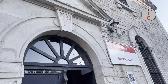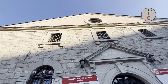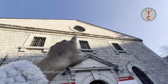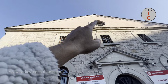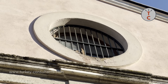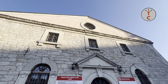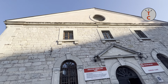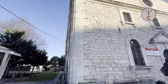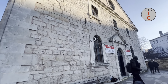Now it's called Arnavutköy Osmanlı Cami, and you can tell by these designs, this architecture, there's always a circle over here, and it's a rectangular shape, and these windows. This used to have a cross once upon a time. Obviously they removed the crosses from the windows and replaced them with normal windows, and of course they have put a minaret which is behind the mosque. I'm going to show it to you in a while.